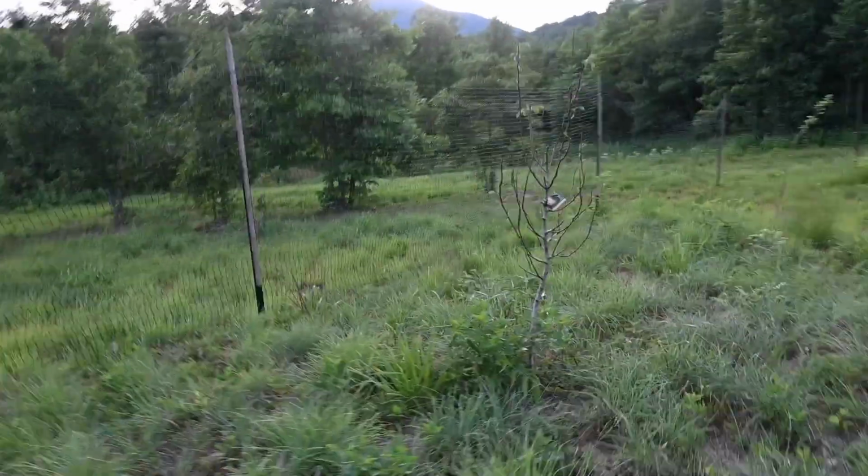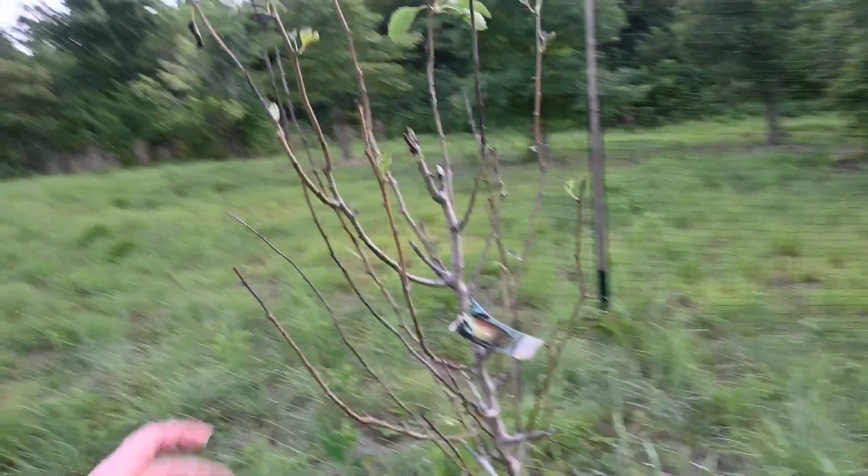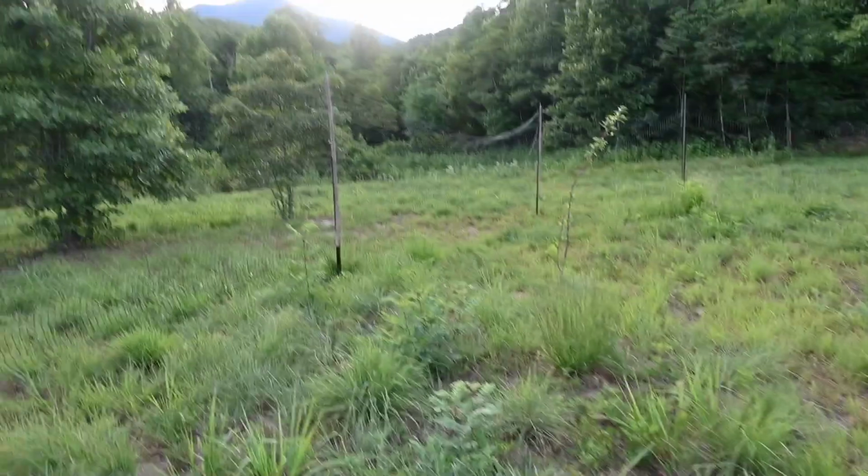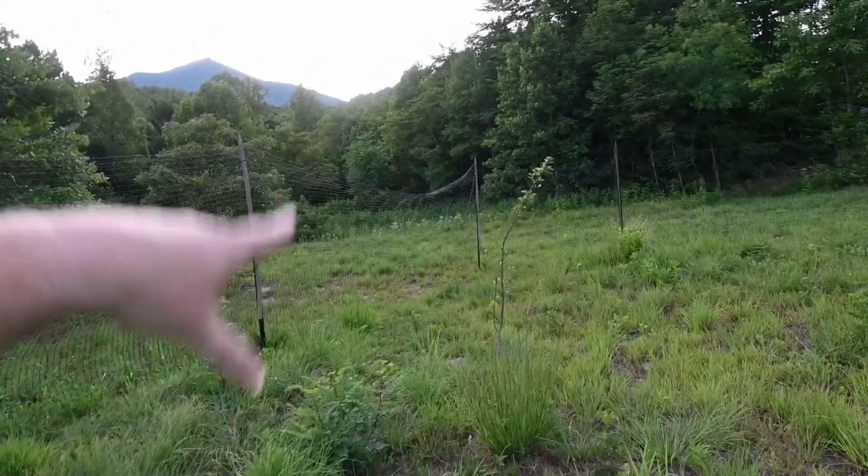Yeah, I don't know about this, guys. It's not looking the best. And I don't know if it's deer pressure or what it is. This is a pear. Just doesn't have much growth. That is my pineapple pear. Kind of glad that that one is pretty good.